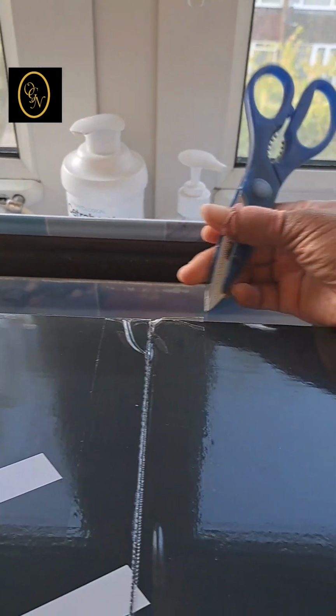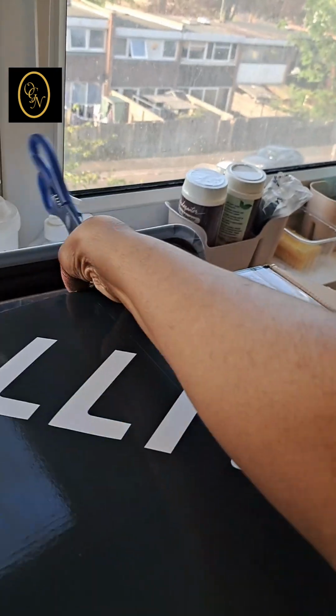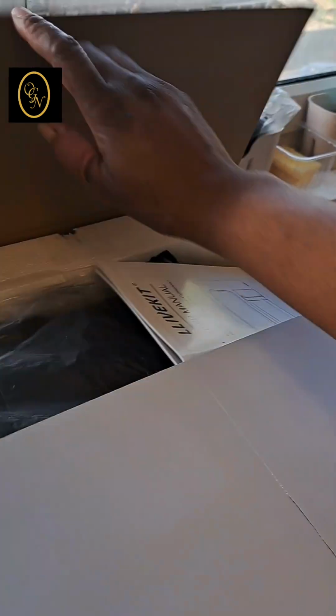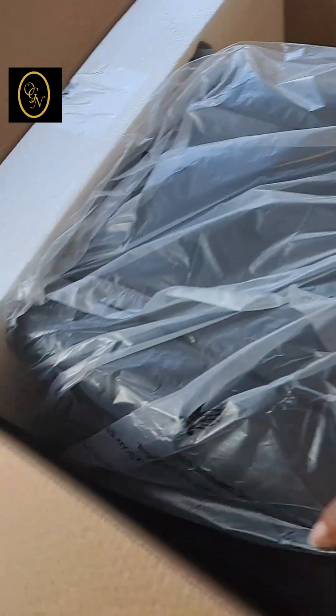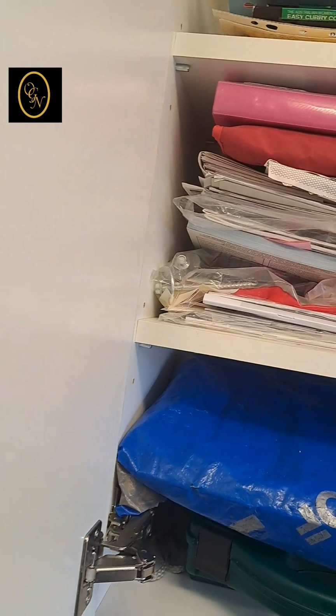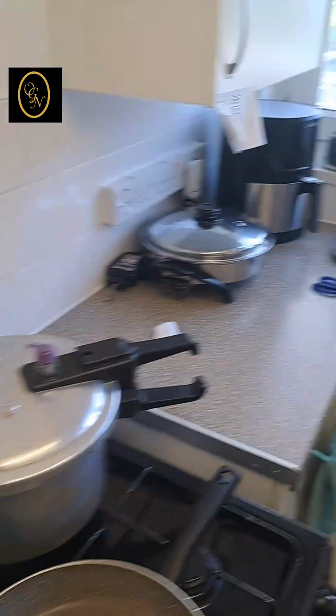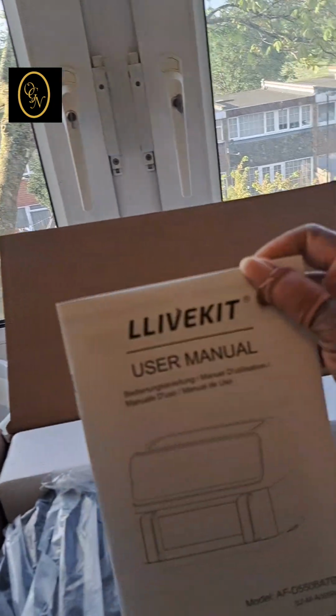So I'm basically getting so good at using just one hand to do stuff. Not necessarily everything, but at least the videos. So that opens this one, and that opens that one. You open it wider, and I'm guessing that's the air fryer. Then a leaflet. Okay, so there's a book here, the user manual. So this one also comes with a similar user manual. Let's see if I can find that. So yeah, that's the user manual for the 5-liter one, and that's the user manual for the 9-liter one.